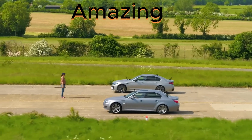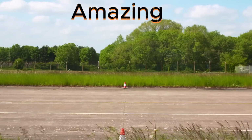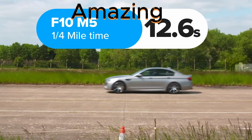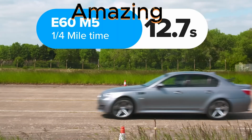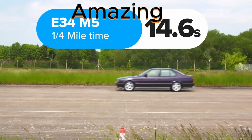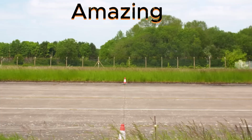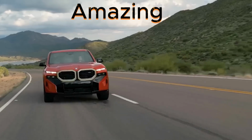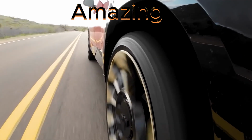So then what exactly happened? Well, the F90 won. It completed the standing quarter mile in 11.2 seconds. Meanwhile, the F10 took 12.6 seconds to complete the standing quarter mile. The E60 took 12.7 seconds. The E39, 14.5 seconds. The E34, 14.6 seconds. And the E28 was the slowest. It took 16 seconds to complete the standing quarter mile. What this means is that the standard XM's hybrid system probably isn't going to provide enough grunt.